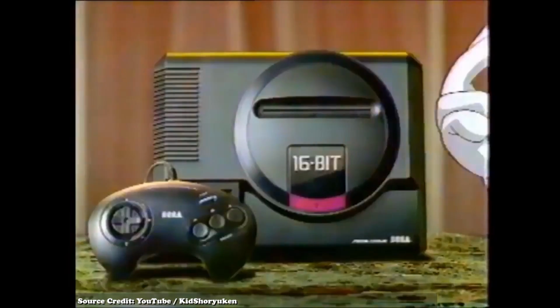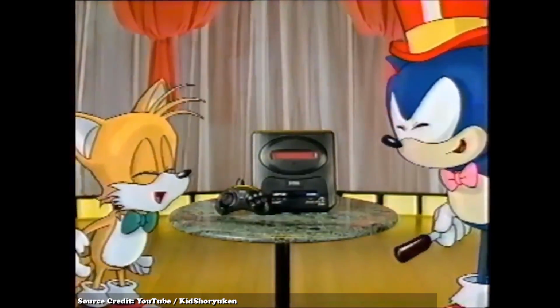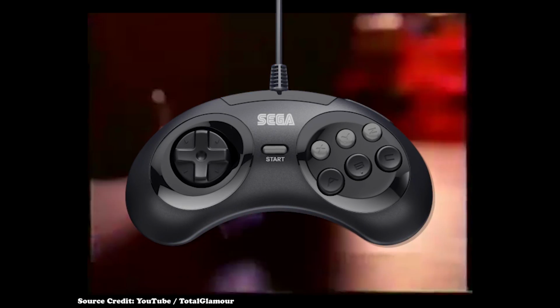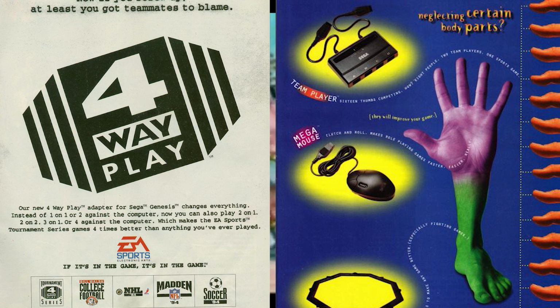1993 was kind of a big year for Sega Genesis hardware. Both Japan and North America got the sleeker, cost-reduced Mega Drive 2 and the flip-top Mega CD 2. Sega introduced the official 6-button controller so that Mortal Kombat and Street Fighter were actually playable on the system. Both Electronic Arts and Sega launched their own 4-player adapters.